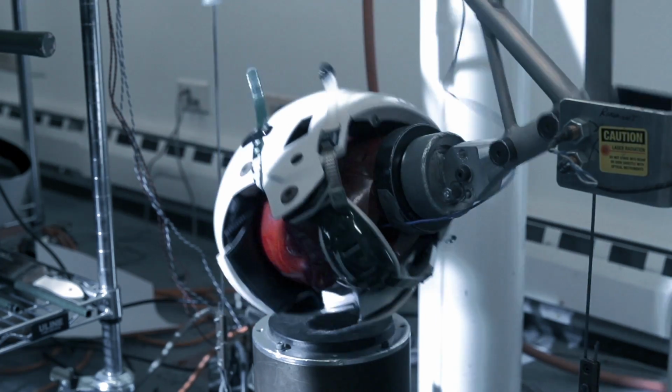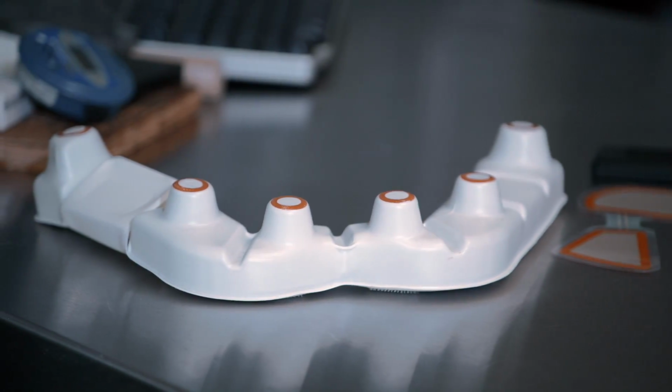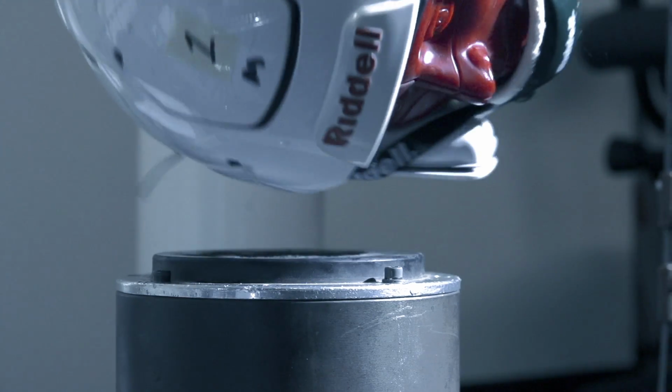Riddell's instrumented helmets are called the Sideline Response System, and they have accelerometers embedded within the padding system of the helmet that measure the impacts that a player's head is seeing on the field.